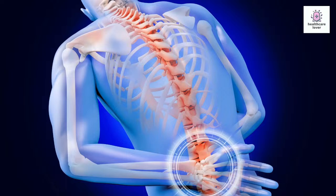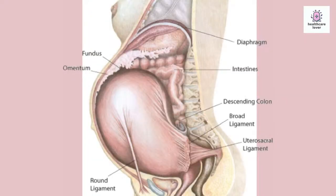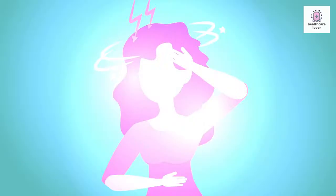For example, take warm baths or showers, stretch regularly to help your hardworking back muscles relax, pay attention to your posture, and wear low-heeled shoes. Dizziness. Round ligament pain. As your amazing uterus grows, the round ligaments that support it are thickening and stretching. Breast changes. Pregnancy headaches.